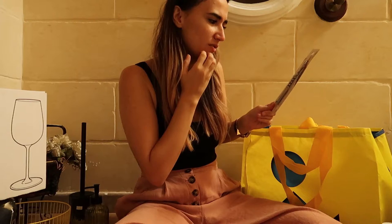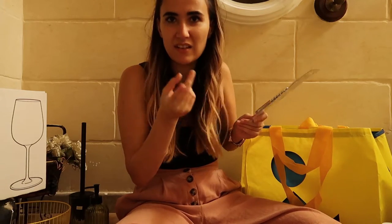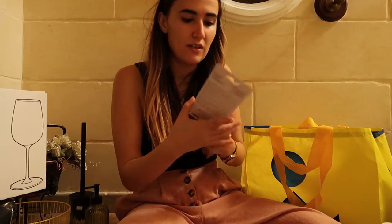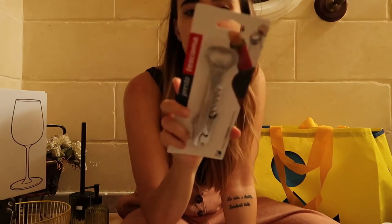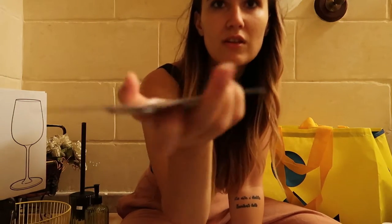Then I think that I got it from Homemade, I think. Ismail got it, I don't need it. Bottle opener, basically. So it's just a simple bottle opener. Regarding the code, this is it.